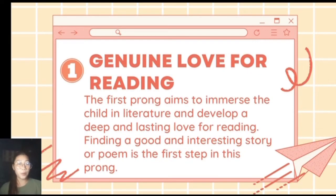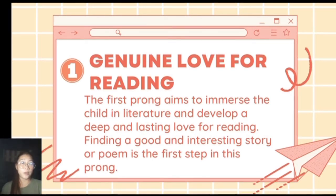So the first prong is genuine love for reading. The first prong aims to immerse the child in literature and develop a deep and lasting love for reading. Finding a good and interesting story or poem is the first step in this prong.